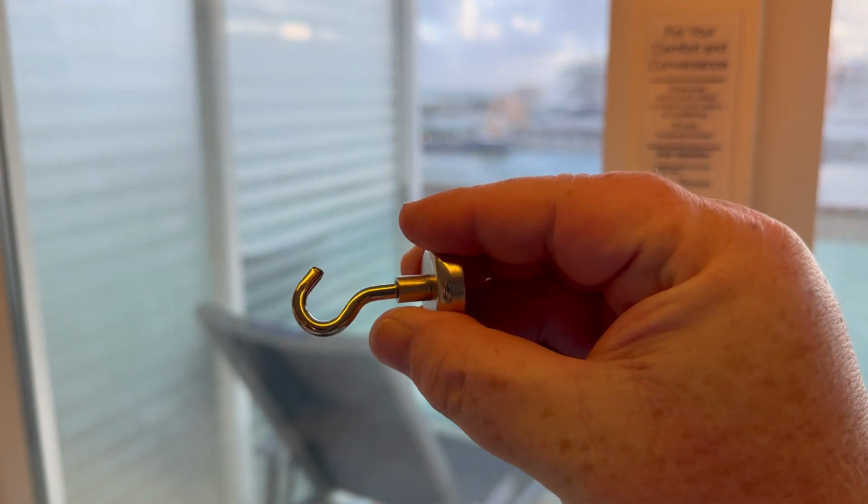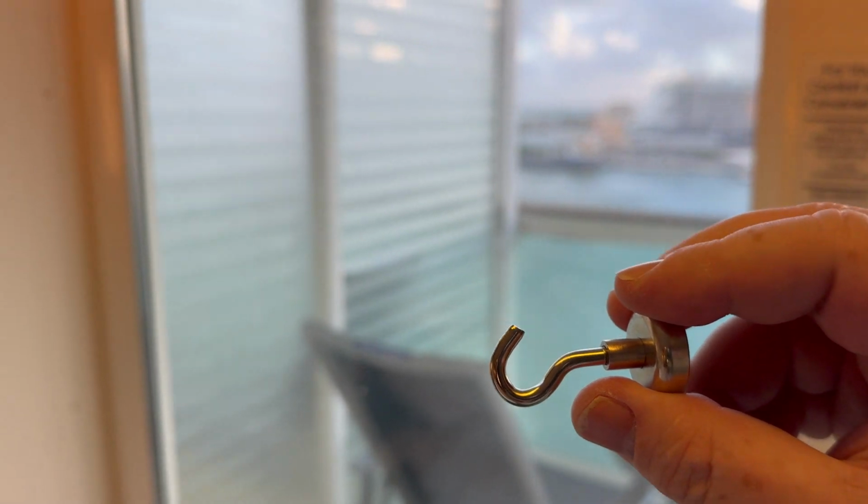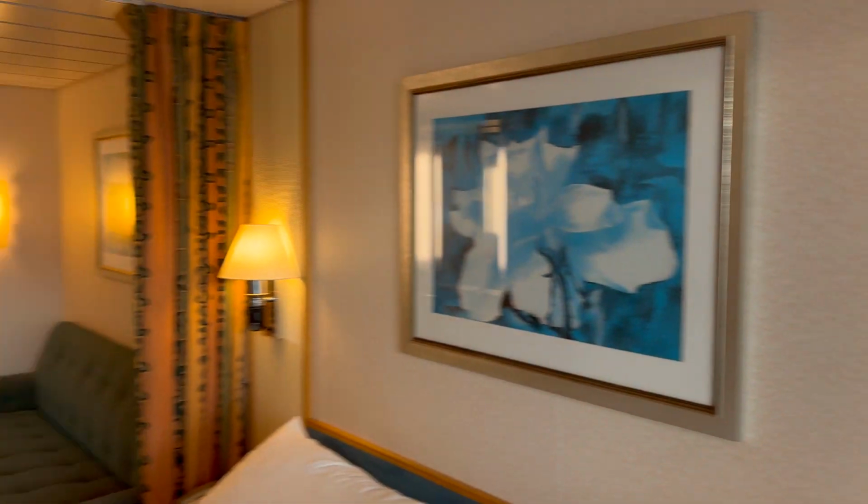Magnetic hooks. If you don't know, now you know. You need to have these because all the walls are magnetic. You can hang stuff up. We actually hung a bag right here, and you literally just stick it to the wall and you can stick stuff to it.